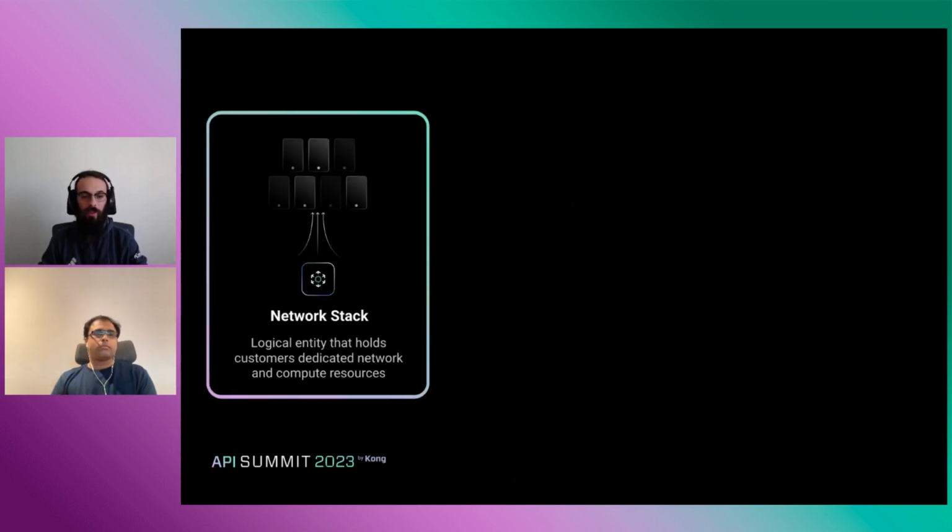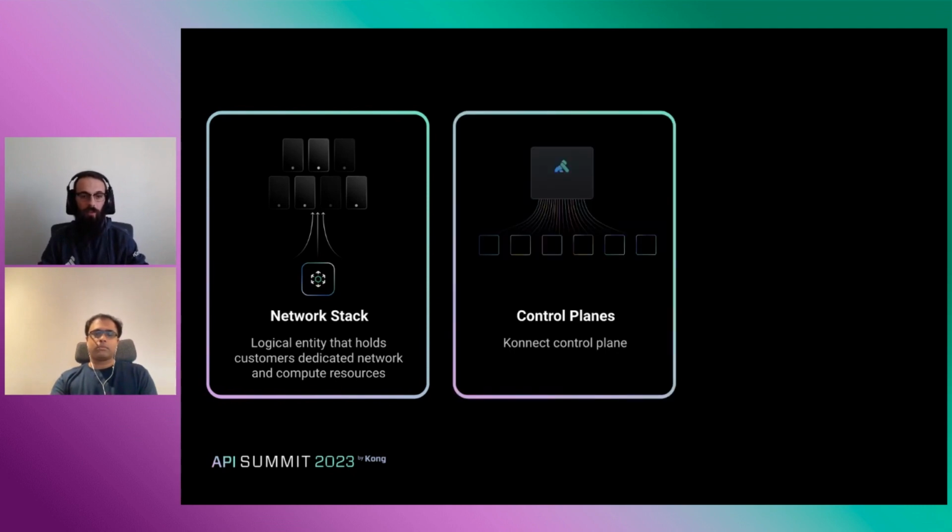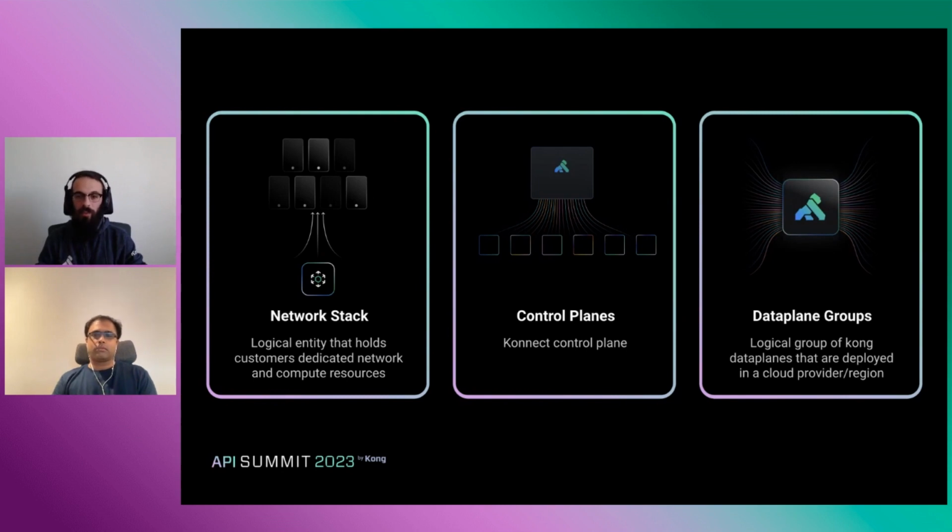Next slide, please. With Cloud Gateways, we are introducing a new component called the network stack. It's a logical entity that holds a customer's network and compute resources in a fully isolated fashion. Next, we have the Connect control plane that is already a part of Connect. And we are introducing data plane groups. This is a logical entity that groups all the data planes that are running in a specific cloud provider region combination. And a data plane group typically runs on a network stack.